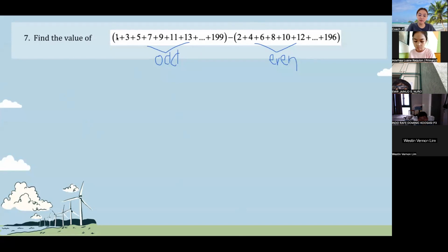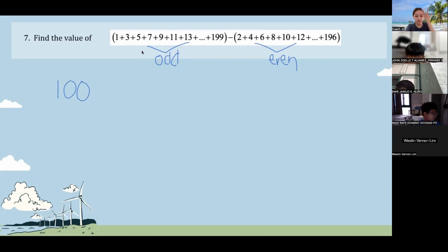So if it lists down all the odd numbers from 1 to 200, that's basically half of it. It means that we need to add 100 odd numbers, right? From 1 to 99, right? So we can also find out by 99 minus 1 divided by 2 plus 1. You could also opt to do that, but we could also think about it this way: this is just basically all the odd numbers from 1 to 200. So that's basically half of it, so that's 100.